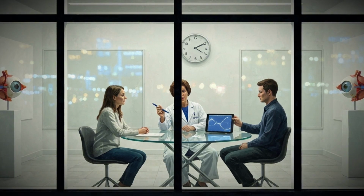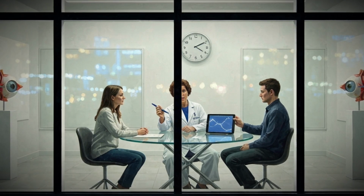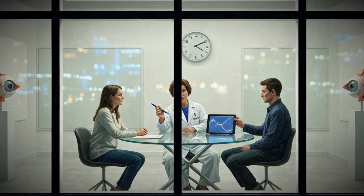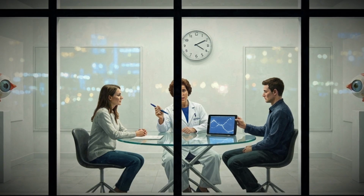The clinician uses a pen light to check the pupillary response, the beam of light momentarily illuminating the fine bridge of skin that covers the inner corner of the eye. This is the intersection of aesthetics and pathology, where a simple fold of the eyelid becomes a critical variable in the survival and management of the patient.